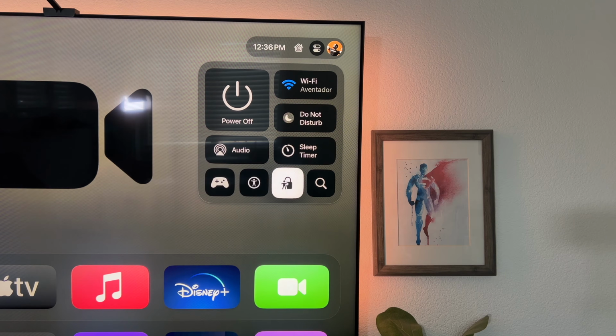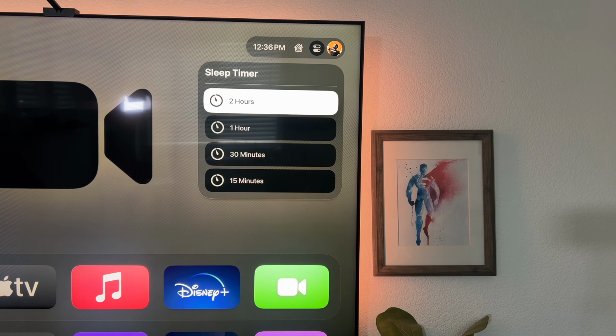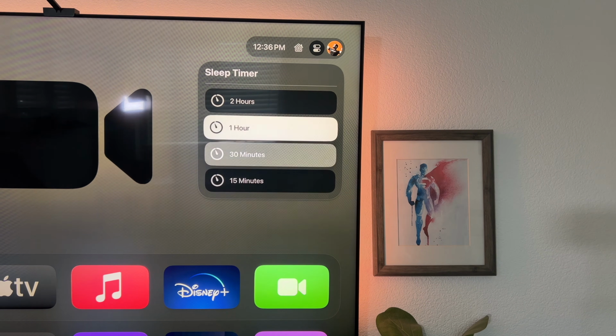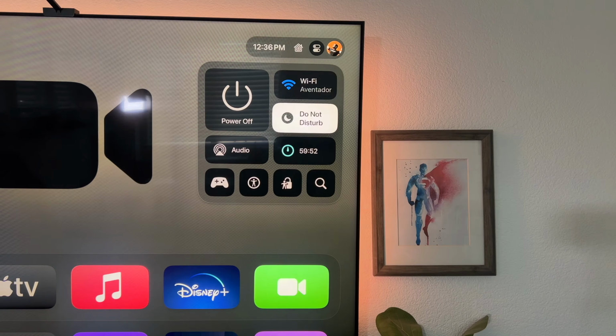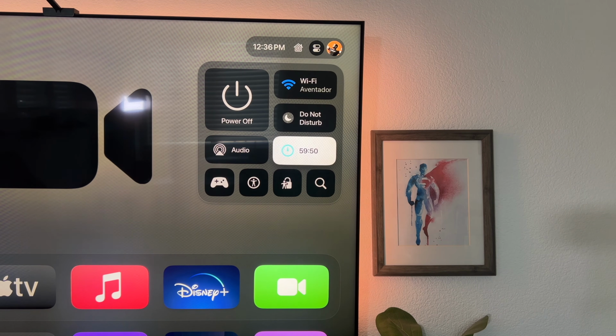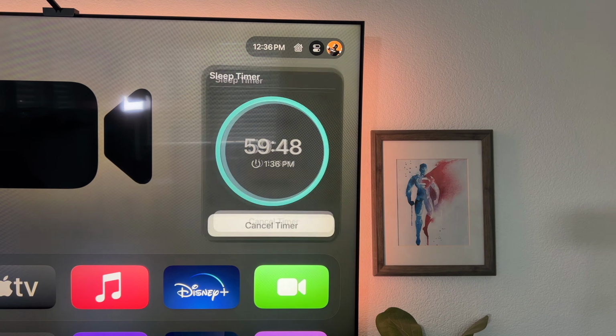So if you'd like to set an hour timer while watching a movie or a TV show, but you don't want to have your TV on in case you accidentally pass out, this will automatically ensure that your TV and your Apple TV automatically turn off. How amazing is that? But if we move over here, you can actually have quicker access to your HomeKit.